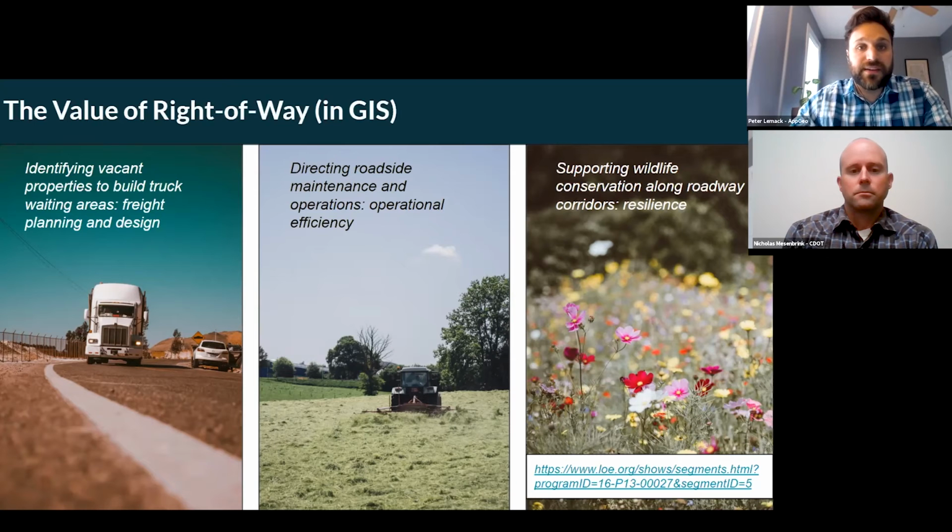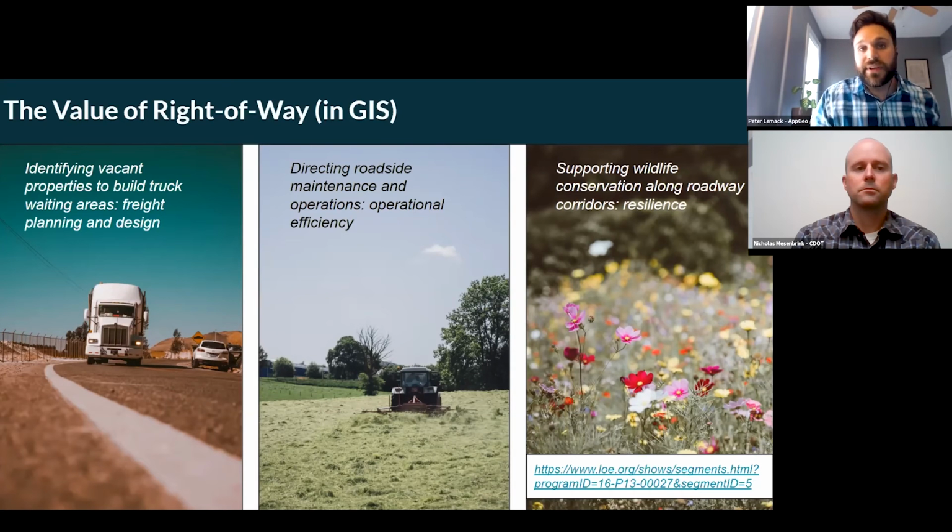Talking with folks out west in California and Nevada, thinking about their freight operations and their planning groups, we learned that one of their bigger challenges right now is that trucks, when they're shipping, don't always have enough space to park along the highway before they can complete their deliveries. And it's causing an issue where they're backing up on routes or parking illegally. So if you know where your right-of-way is, and where your real estate land holdings are that are not utilized, you can then make a decision: do we want to build more truck stops or truck waiting areas? Knowing what your right-of-way boundaries are can also support operational efficiency by directing roadside maintenance and operations.